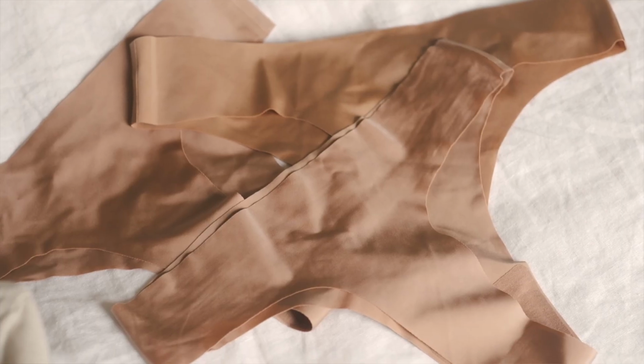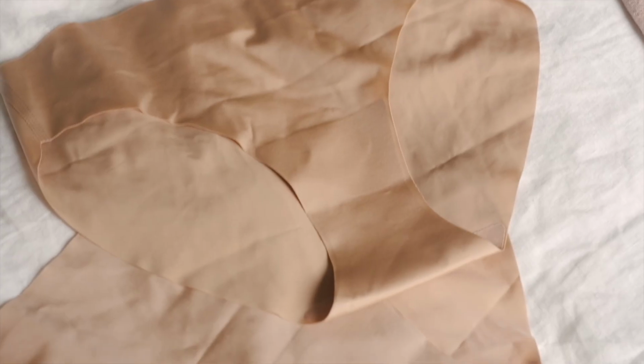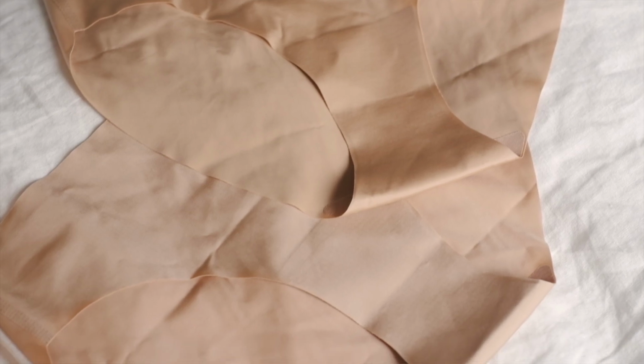So you want to avoid things like fancy laces or patterns or really bright bold colours because you're going to notice those underneath your clothes. You want to avoid things like seams even. My complete basics are seamless underwear. I have 2 sets as you've seen. I have thongs and then I have a full brief as well. They are seamless, they lay completely flat against my body, so they are untraceable underneath my clothes. And the same goes for bras as well.